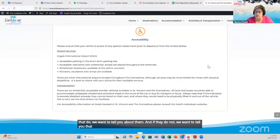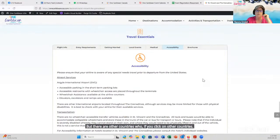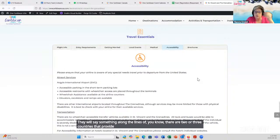So here we're saying in St. Vincent and the Grenadines, there are no wheelchair accessible transfer vehicles, but there are other countries who, if you click on other countries, they will say something along the lines of, there are 2 or 3 countries that provide transfers and tours, and this is their link so that you can contact them to make arrangements for a transfer from the airport for those in wheelchairs.